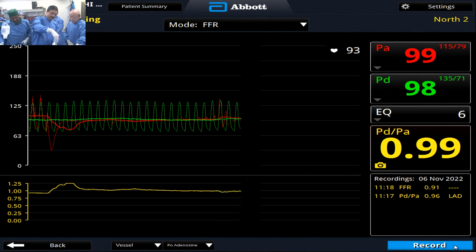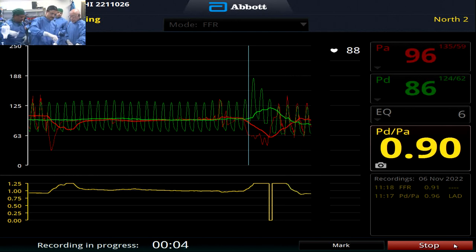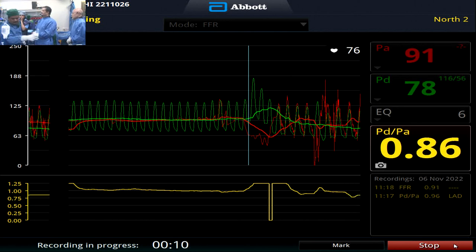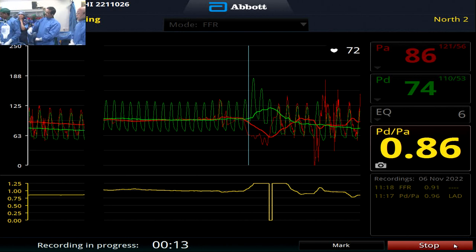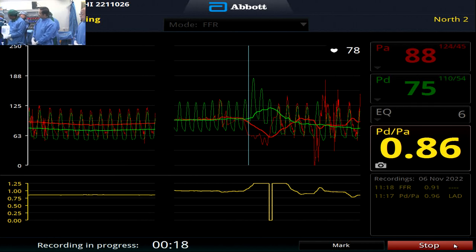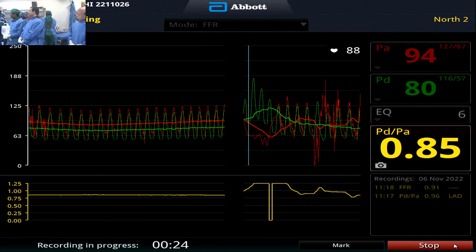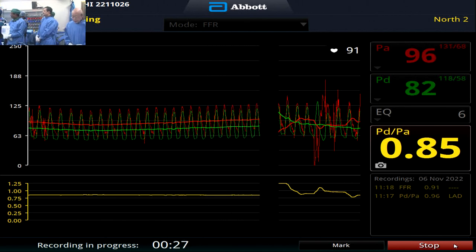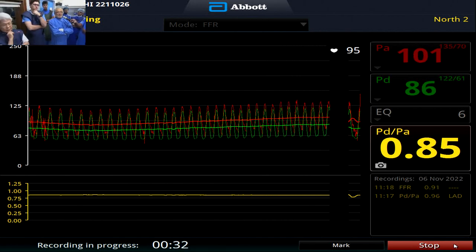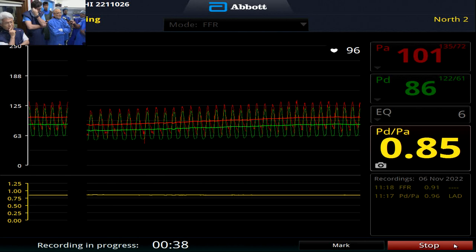So are you using IV adenosine or intracoronary adenosine? We are always using intracoronary. I want to know what is the dose for right and what is the dose for the left. Is it the dose described in the literature or do you do something else? The literature describes that you should give 100 mics in the right intracoronary and 200 mics in the left. But it has never worked in our lab. So our protocol is to give 300 mics in the right and 600 mics in the left.